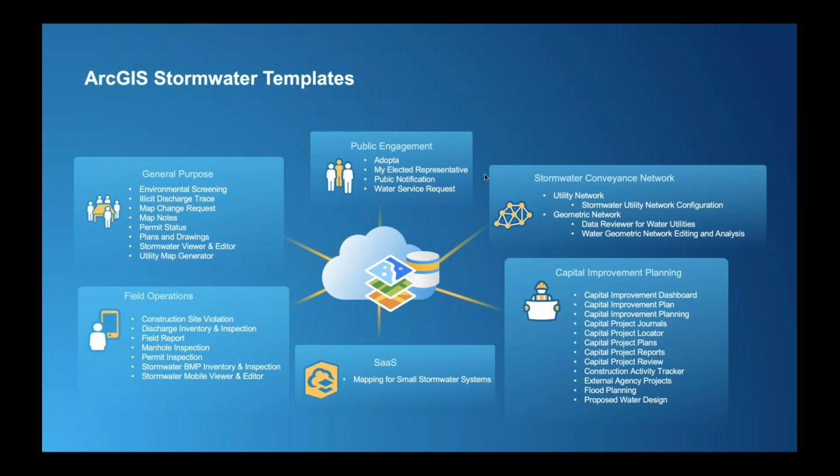Actually, a template that I really like is Adopta, if you haven't seen that, which helps you engage the public in things like maintenance activities around your catch basins, like adopting a catch basin and having them go shovel snow off of the catch basin, or rake leaves off of the catch basin when leaves are falling. We have a number of templates that help you manage information about your stormwater conveyance systems, either as a network or as a set of simple features. We're going to dive deep into this in a minute. We have some templates to help with capital improvement planning and communication around your capital improvement projects. And as well, we have a number of templates that help your folks in the field do their job better, inventory your assets, do inspections, things like that.